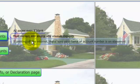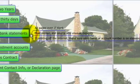A lot of times the banks, in their effort to protect you and protect your identity, will take that stuff off. And of course, if we can't tie it to you, then we can't use it. So that'll probably be helpful.